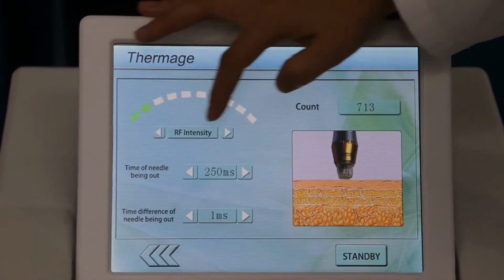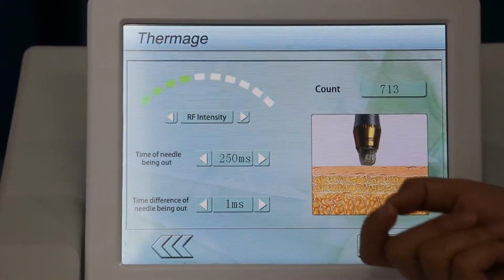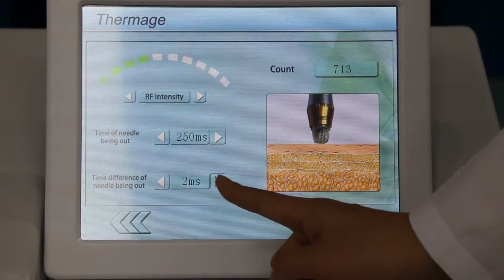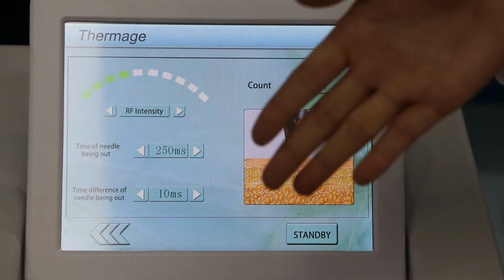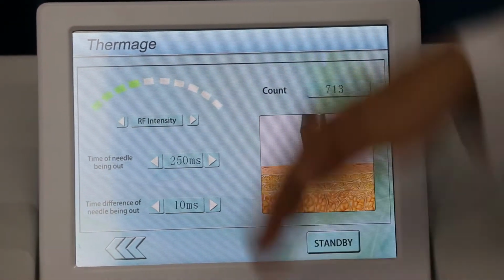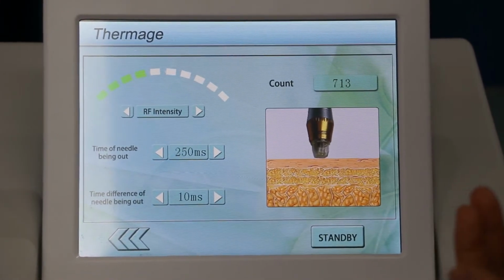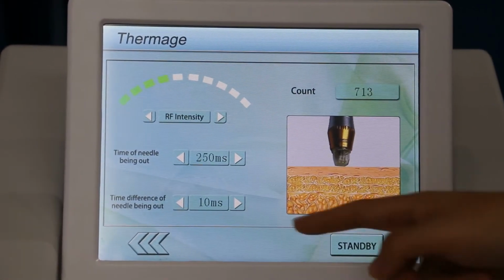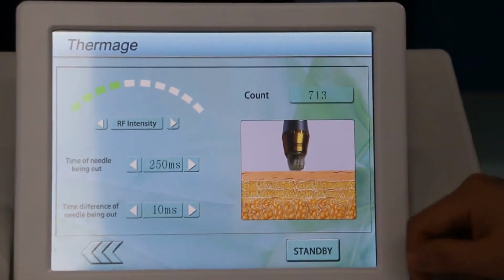You can also see the radio frequency intensity here, adjustable from 1 to 10. And time of needle being out, also how many milliseconds one needle works on the skin. And this is the time difference of needle being out, from 1 to 10 milliseconds. Because when the needle penetrates into the skin, after 1 or 2 milliseconds, the energy will penetrate out. If the needle comes out, this is mainly to protect the skin surface from damage and let the energy directly penetrate into the dermal layer. It's a protection. Standby can work. There are also counts here to accumulate how many counts you have used. And this is the interface.